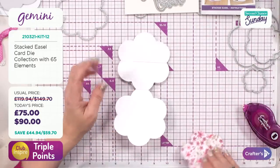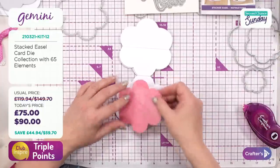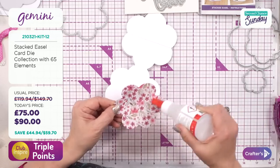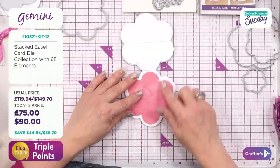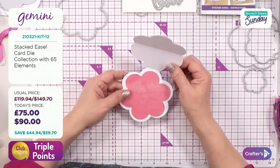Bless him. So again, I've cut myself a second one because that's going to act in there, and I quite like where I'm going to do the alternate colours. So again, I'm just going to pop this onto that base. So I've got one easel card ready. We'll talk about that stacked easel, but look, we've got a singular one working here. You could use these single as well as multiples.